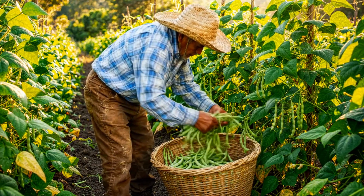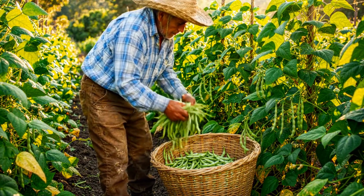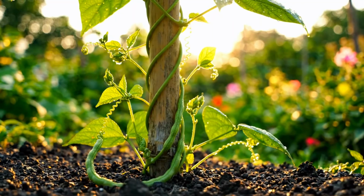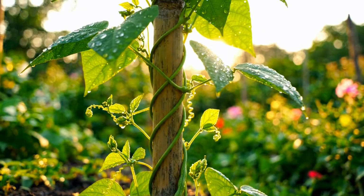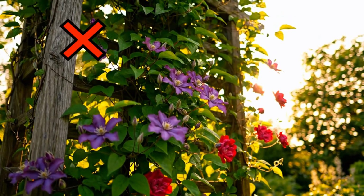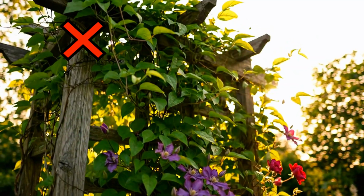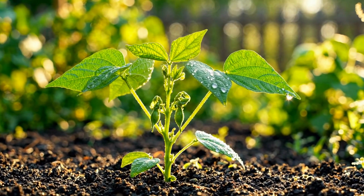This is where lazy gardening starts getting really satisfying, because bush beans don't just grow easily. They produce enough to make you feel like you actually know what you're doing. And the best part is, they do it without the extra work that pole beans usually demand. No tall trellis. No complicated structure. No vines trying to climb everything in sight. Bush beans stay compact, and that alone removes a huge layer of effort.